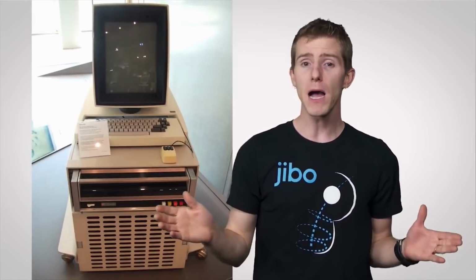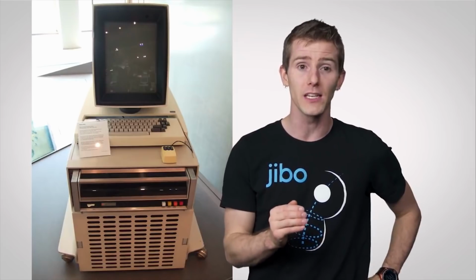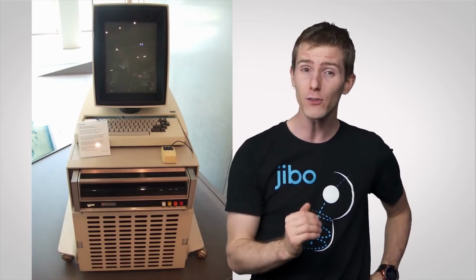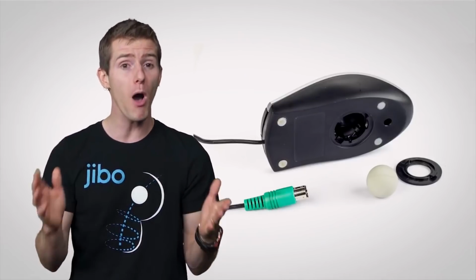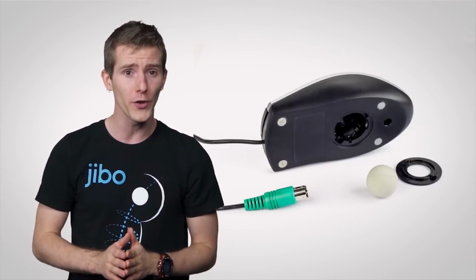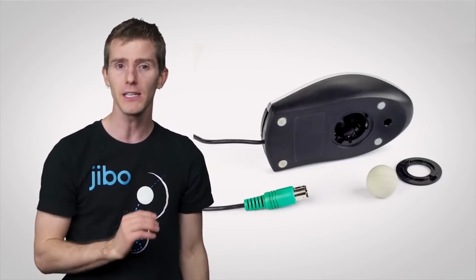Soon after that, the mouse was picked up by Xerox, who developed a personal computer called the Alto in 1973, which used an actual graphical user interface complete with mouse support. And Xerox was actually also developing ball mice while they worked on the Alto, which would allow users to move the mouse in any direction they pleased.